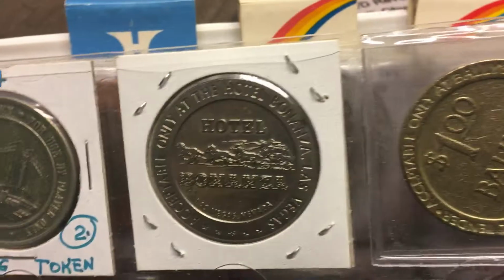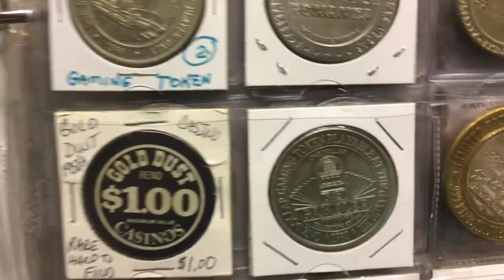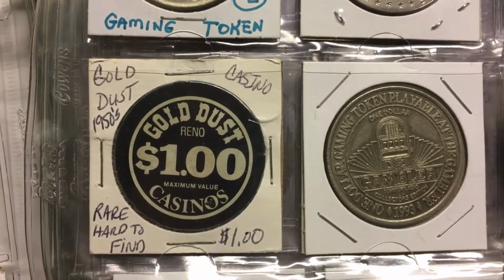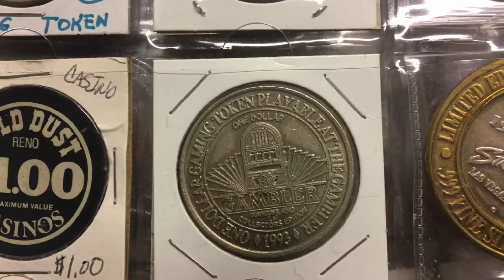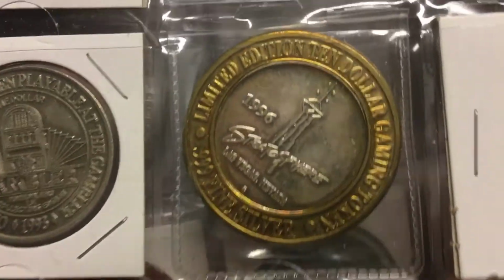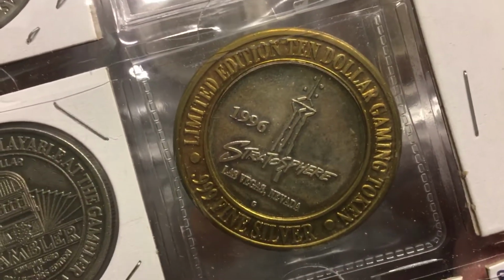I don't know why I started collecting them, but I guess because I got a few of them from Cherokee. And then found a few more different ones from different places. That's an old one there. Las Vegas, Nevada.